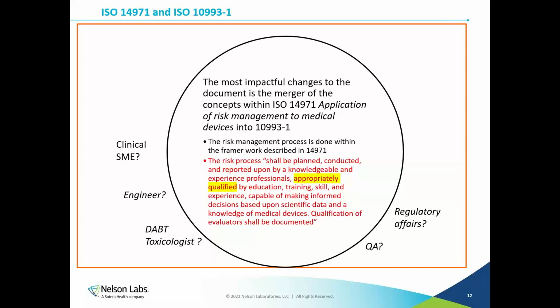And so what we have in the standard is that it should be planned, conducted, and reported upon by a knowledgeable and experienced professional, appropriately qualified by education, training, skill, and experience, capable of making informed decisions based on scientific data and a knowledge of medical devices. And this is the important part. Qualification of evaluators shall be documented. So when you write your BEPs or your BERs, you have to submit a CV now to be able to justify the person who's signing off on that is qualified to write that document.